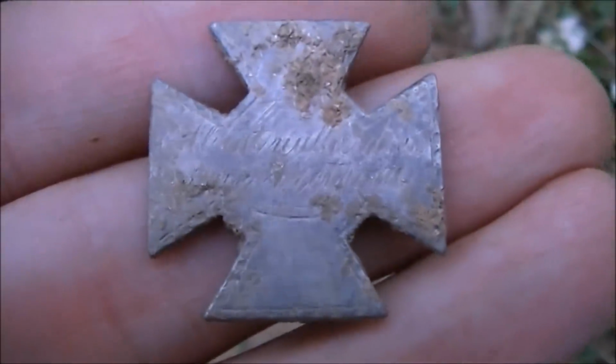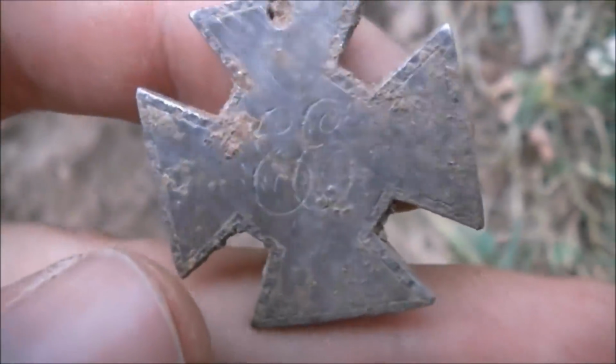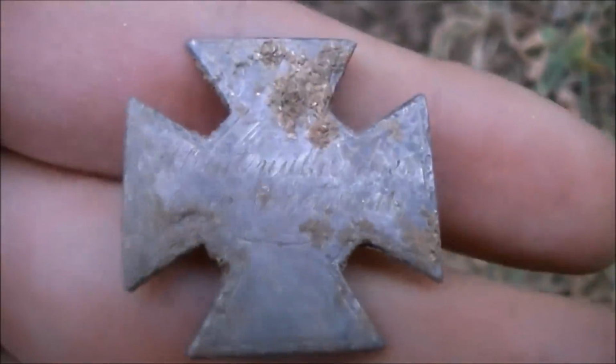Guys, it's getting dark and it's starting to rain a little bit, so I'll do this quick. I just wanted to show this. I just found something awesome. I found an engraved silver cross. Oh, that is sweet. That is definitely an old one too. All right, I gotta keep moving though. Just getting mostly just pennies.